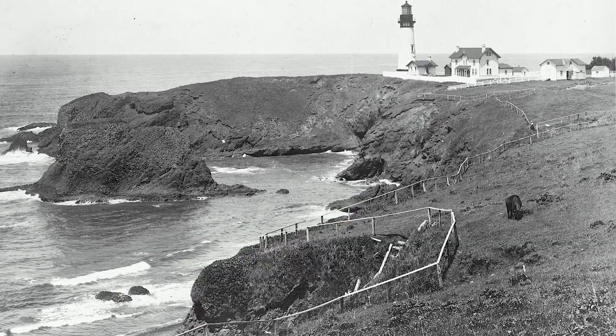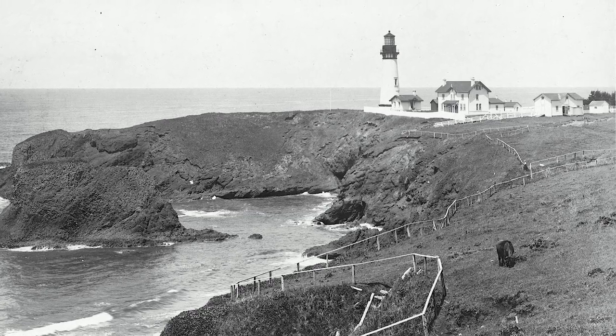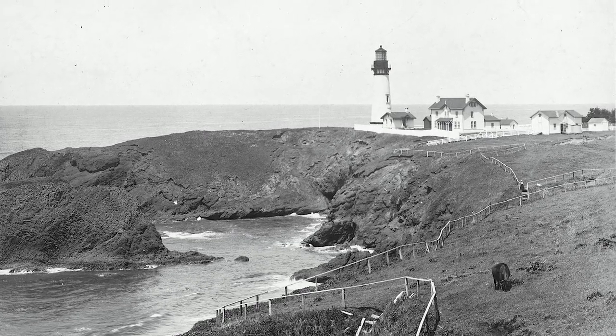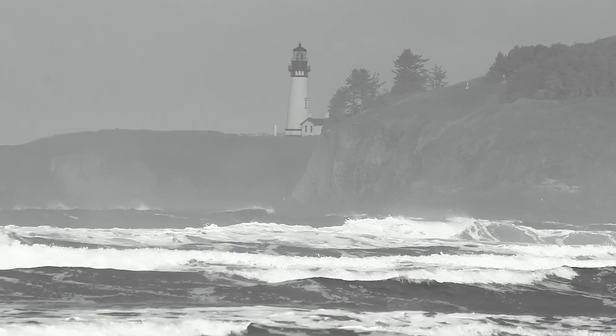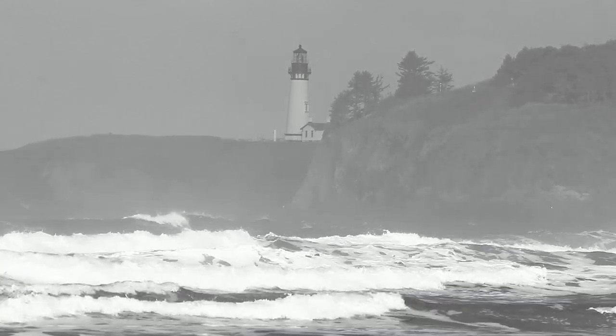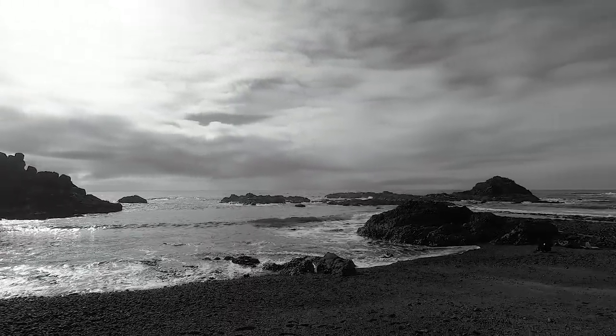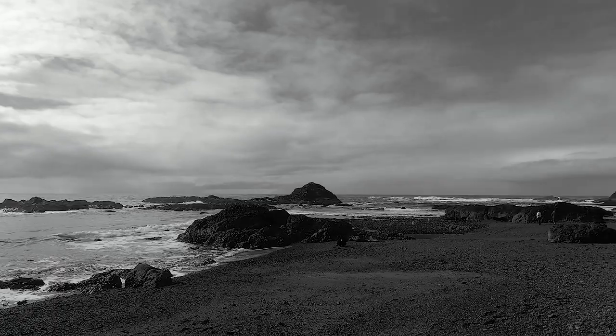Building supplies were brought to the beach by boat. The metalwork came from Philadelphia and the bricks from San Francisco. Tidal and wave conditions had to be just right, as it was a dangerous process. Once landed, derricks were employed to hoist materials up to the plateau.